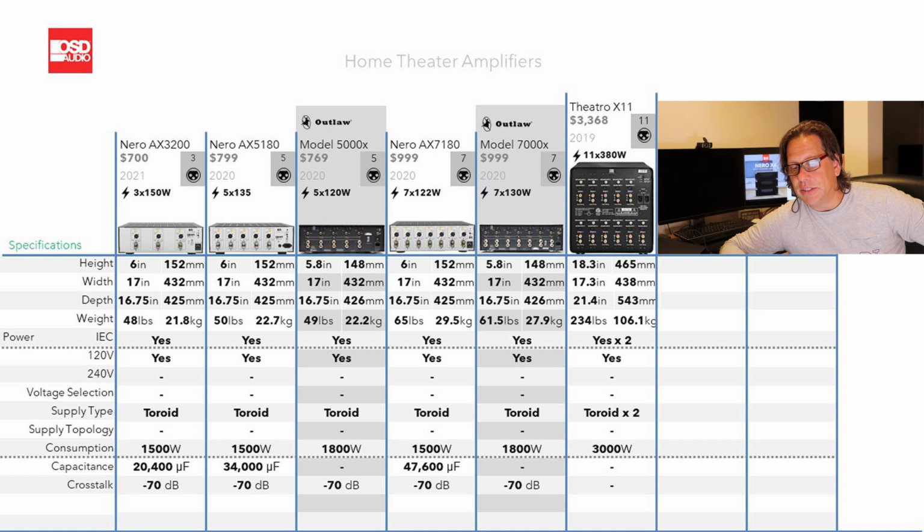The power connections are all removable. They all support 120 volts, but there is no option for 240 that we can tell. So if you're international, you will need a transformer ahead of these to utilize them. Obviously there's no auto selection on the voltage because it doesn't work with anything but 120. These all use toroidal power supplies, a single one, unless you're looking at the Theatro, which we believe is 2, although we don't have any positive proof on that. Even the video from Life of Bliss did not show the inside of the power supply section. He did not take that apart.